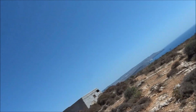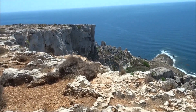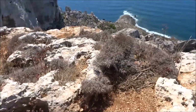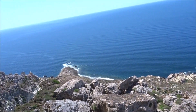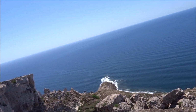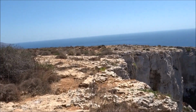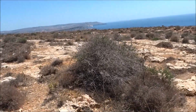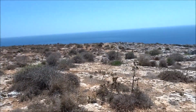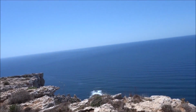Oh, this is a big drop here. Beautiful though, guys. Very bumpy. Look at the landscape. We'll go out to there, it would be beautiful to swim. Seems quite shallow as well. Wow, these are really big drops down here.